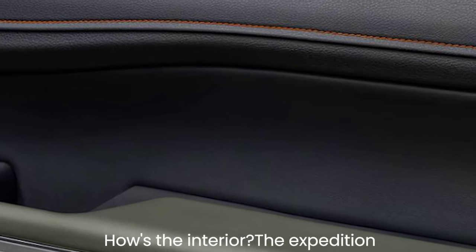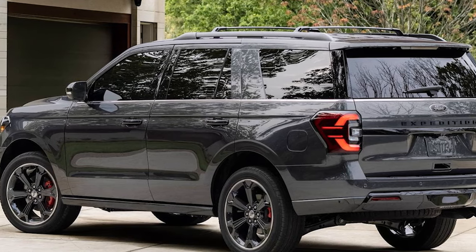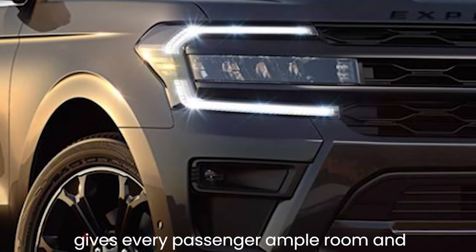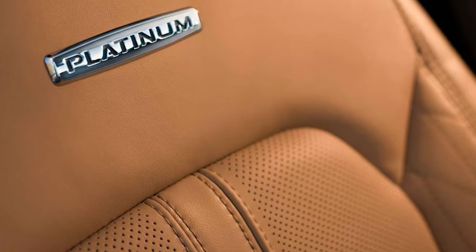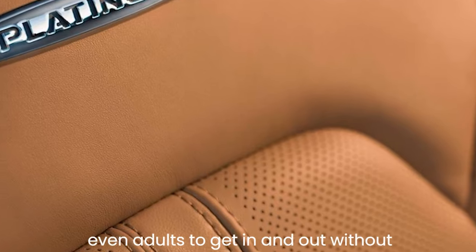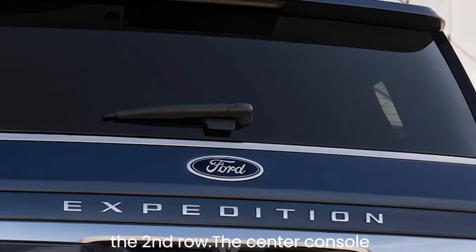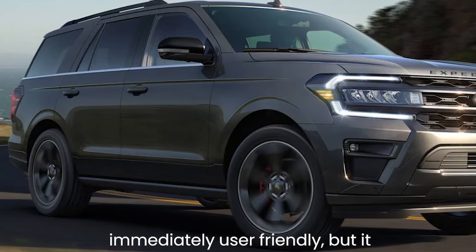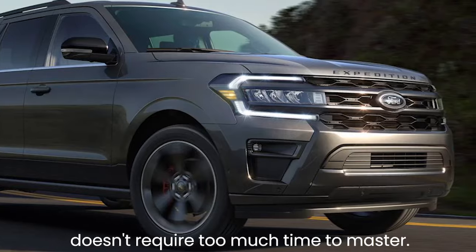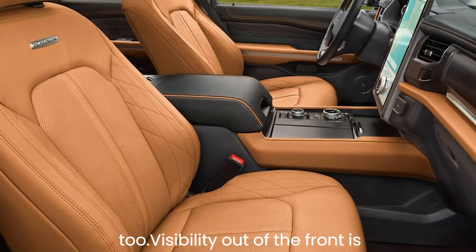How's the interior? The Expedition makes full use of its interior space. It's roomier than the Chevy Tahoe and gives every passenger ample room and comfort. The third row's accessibility is particularly impressive, allowing even adults to get in and out without much more effort than it takes to sit in the second row. The center console is a bit button-heavy. It's not immediately user-friendly, but it doesn't require too much time to master. It's a simpler layout than the Tahoe's too.